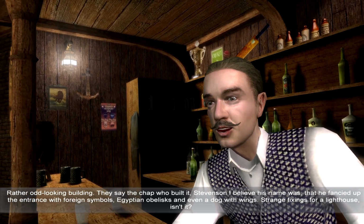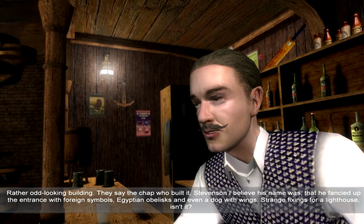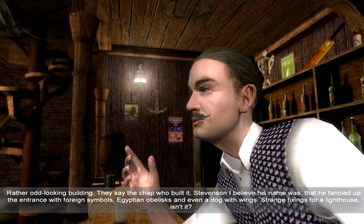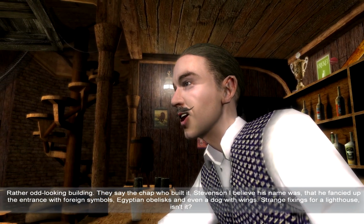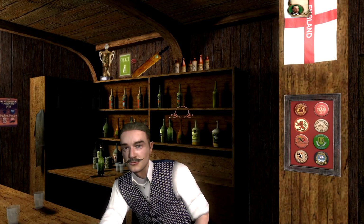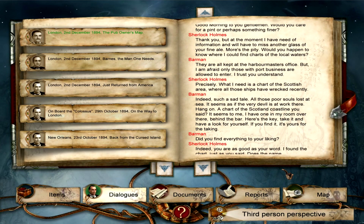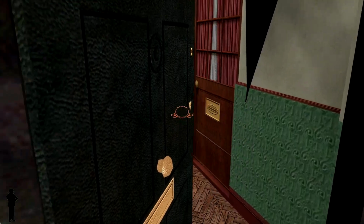Rather odd-looking building. They say the chap who built it, Stevenson I believe his name was, that he fancied up the entrance with foreign symbols, Egyptian obelisks and even a dog with wings. Strange fixings for a lighthouse, isn't it? Sounds Cthulhu-esque to me, that does. Guess we're going back home. See if Barnes is done.